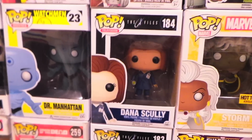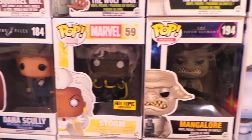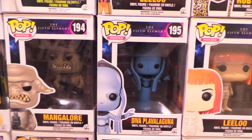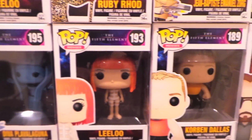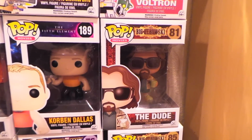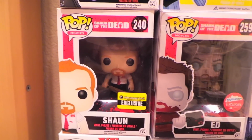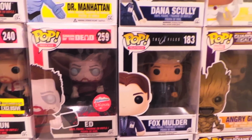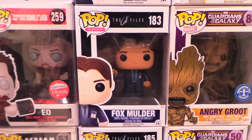Dana Scully. Storm from Hot Topic. Some more Fifth Element, Mangalore, Viva Plava Laguna, Leeloo in the Bandages, Corbin Dallas, and the Dude from Big Lebowski. And here is Bloody Sean from Entertainment Earth, Zombie Ed from Fugitive Toys, Fox Mulder. Man, X-Files was my shit as a kid. I used to love the X-Files.